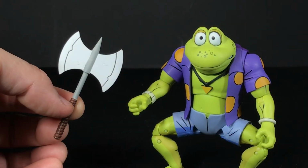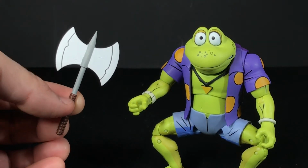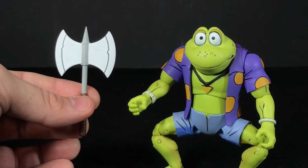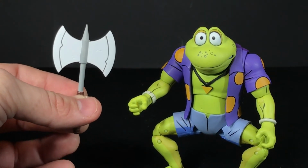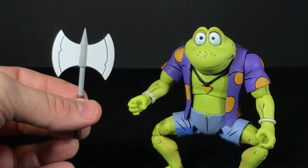Just like all the Ninja Turtles, the punk frogs have their own specific weapon. And Genghis here, he's got the axe. This is a pretty cool looking axe. On the bottom here, there's a couple of pegs, or holes or divots or something from whenever they make this thing, but it's fine. It still looks good. I like that there are some scrapes on the blade of the axe to make it look a little worn. That's good.